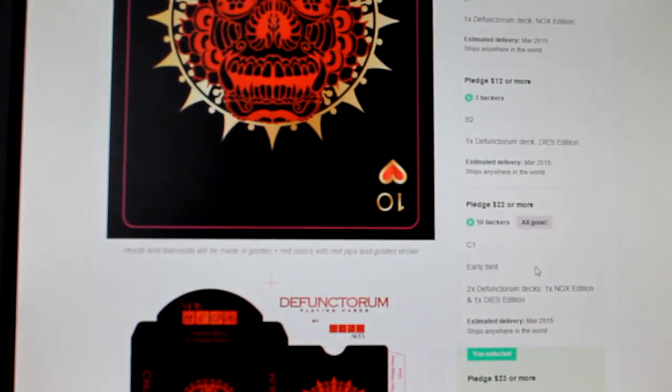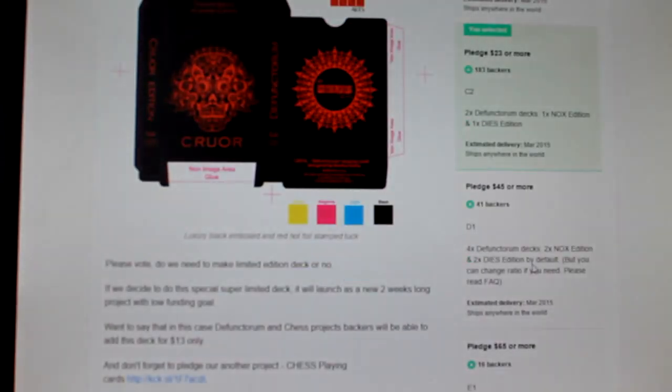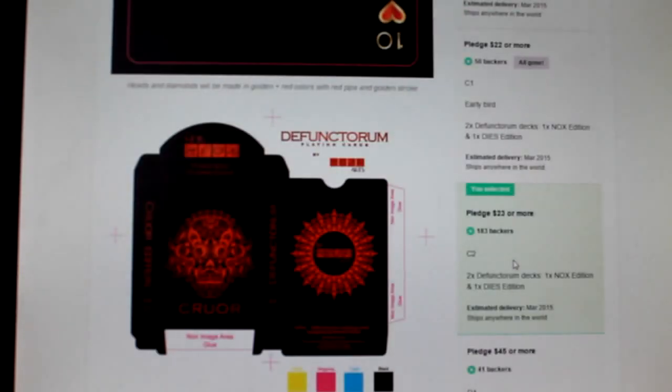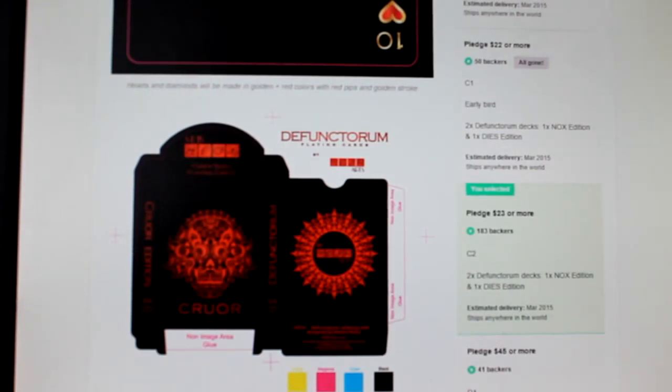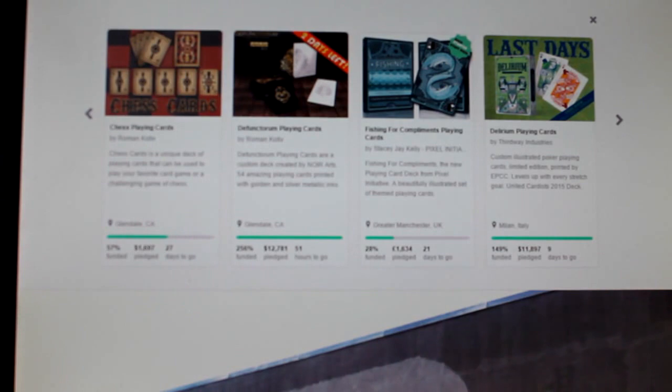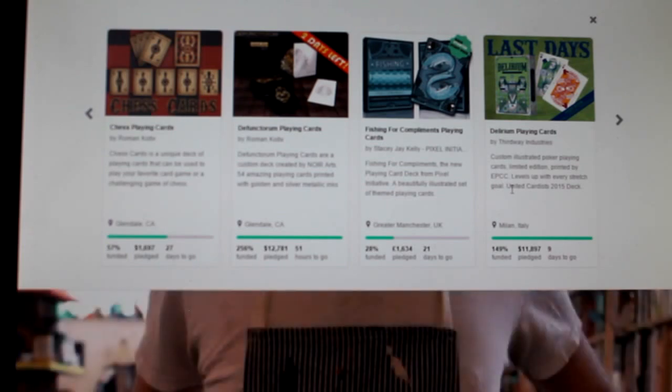Personally, I don't think it really looks that good, and I don't think that we really need to make a limited edition deck of this, but it would be 500 decks, and it'd be in a separate project. I would prefer to have it in the same project, but time doesn't allow it. But that would be my preference. If they're going to do a limited edition deck, do it in the same project instead of doing a separate project for it.